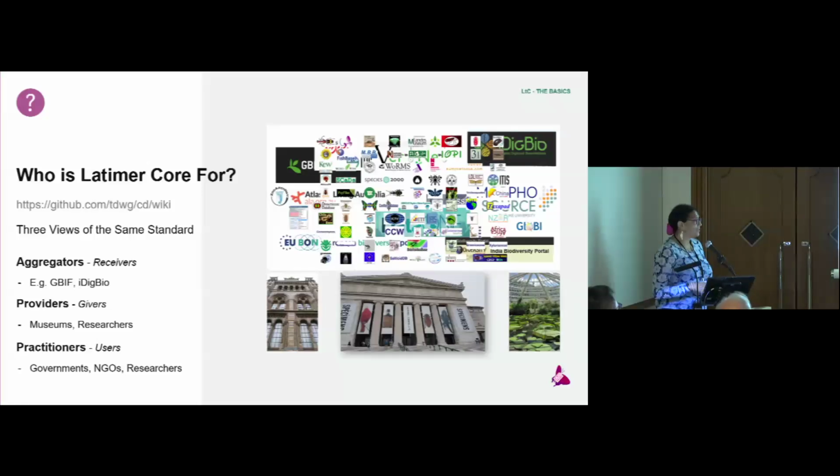Who's it for? So there are 3 groups of people, and they use the same standard in slightly different ways. So we've worked through the situations for aggregators, data providers, and then for the people at the other end, the practitioners, the people who are using it. So we've really tried to give 3 views to the standard. And we'll talk a little bit about how those play out.